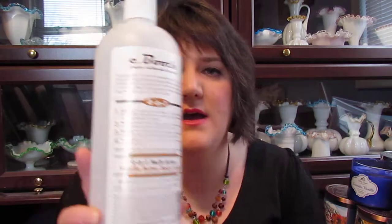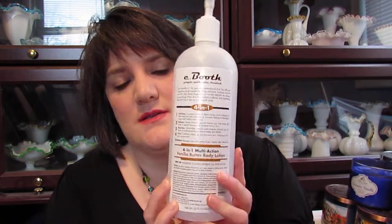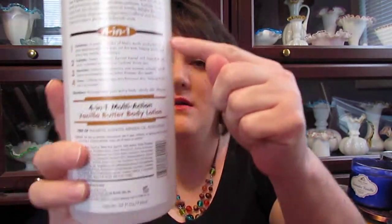Multi-Action Vanilla Body Butter Lotion. I used this all up. It took an act of God to use this all up. When I started out, it was about up to here, and I finally used it all up, and all I can say is hallelujah, it's done. Only bad thing is, I have another one of these to go through, so here we go again.